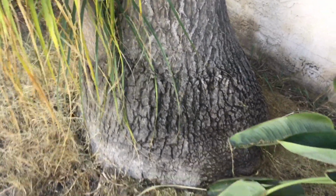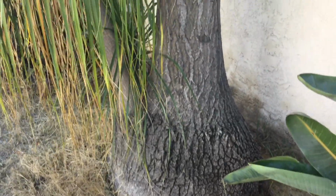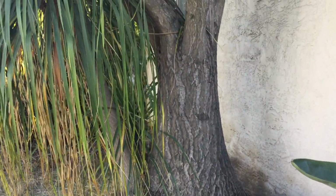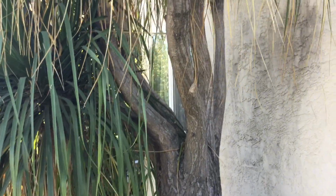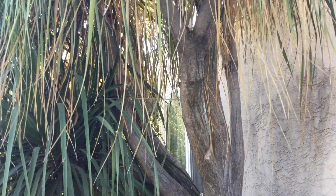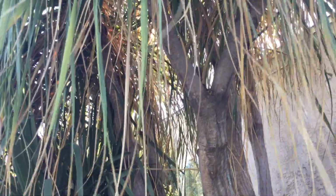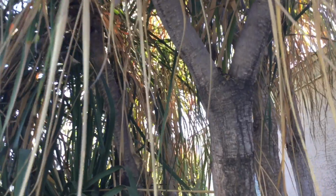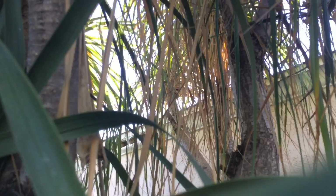This particular plant receives little, if any, care. It isn't watered during our long summer droughts. The base of the caudex there is about 4.5 feet, about 1 1/3 meters. You can see there how it resembles an elephant's foot.